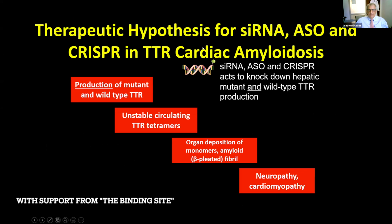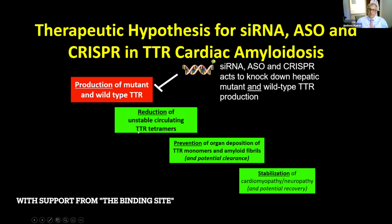So what is the hypothesis behind small interfering RNA, antisense, and CRISPR? Well, we saw before we're producing a mutant or wild-type protein that becomes unstable, that deposits in an organ and causes the phenotype. What we're interested in doing here is blocking the production, reducing the unstable circulating tetramers, preventing deposits in the organ, ideally stabilizing or even hopefully recovering the function of the organ over time.